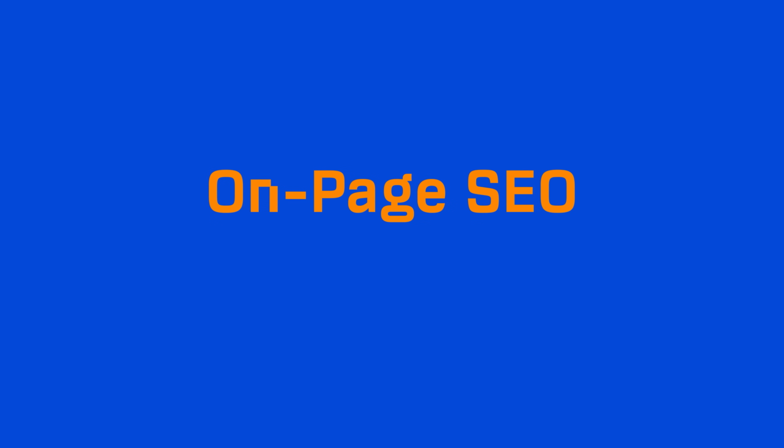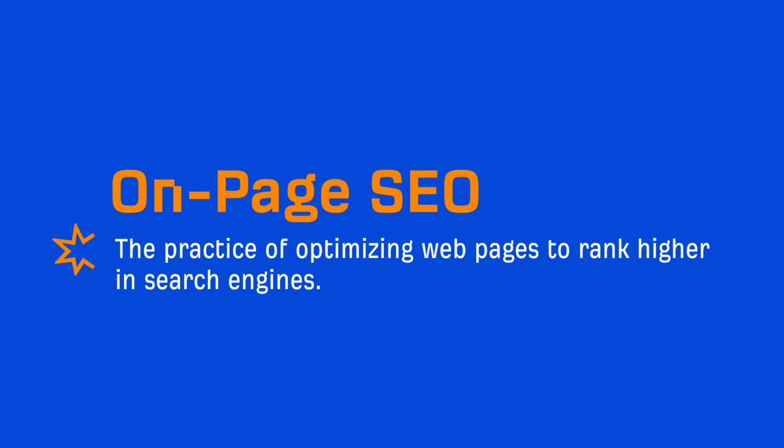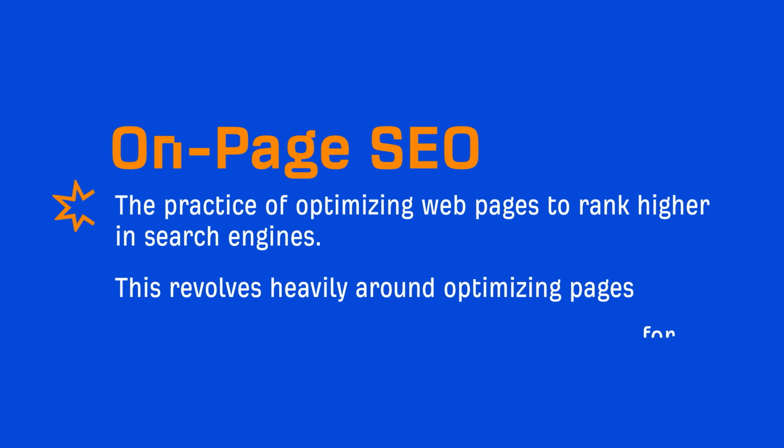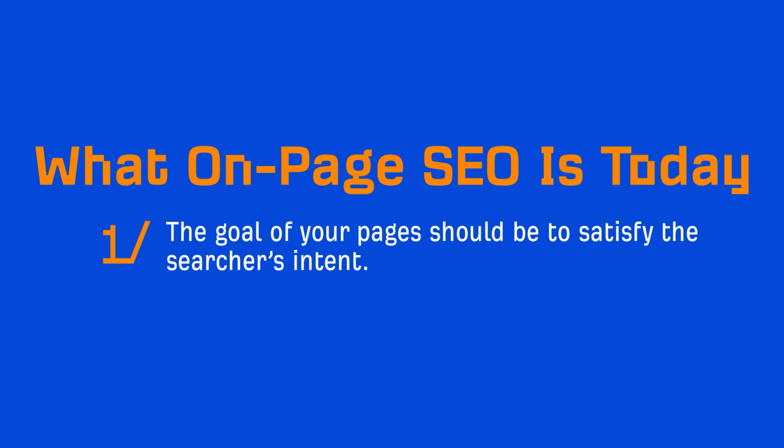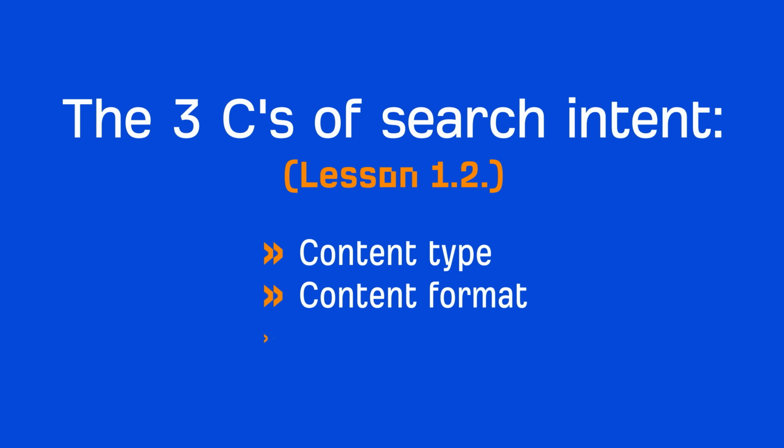Looking at the definition again, on-page SEO is the practice of optimizing web pages to rank higher in search engines. And as I mentioned, this revolves heavily around optimizing pages for search intent. The keyword here is search intent. Translation: the goal of your pages should be to satisfy the searcher's intent. How? Well, we talked about the 3 C's of search intent, which should help you get the basic stuff down like the content type, format, and angle.